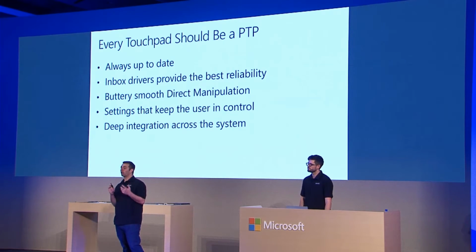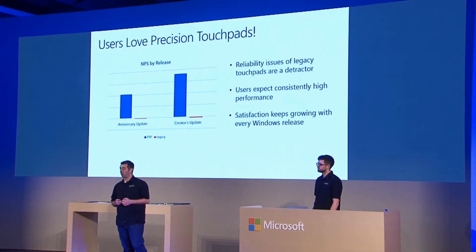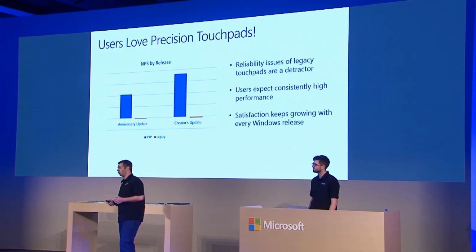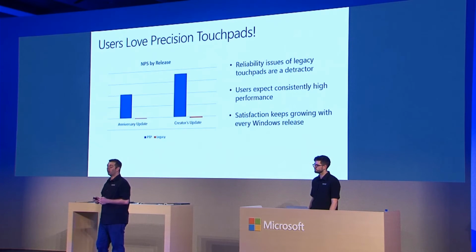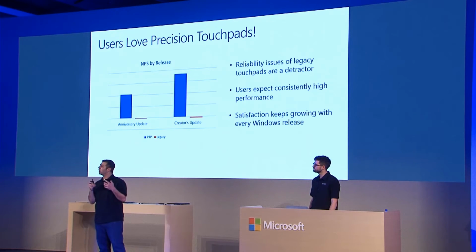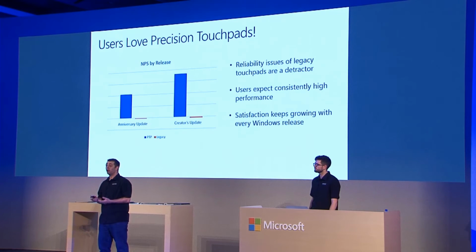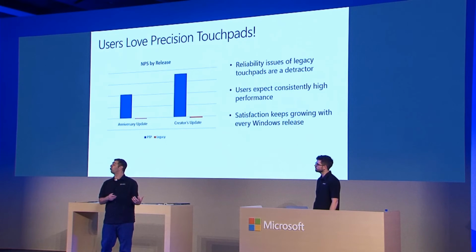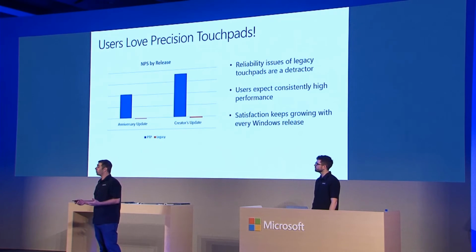Now, a lot of folks ask about reliability and how that impacts user satisfaction. I'm glad to share this with you today. Users love precision touchpads because they are reliable. Not only are they demanding high performance, users demand the best reliability. We found that when users were upgrading to Windows 10 and their legacy touchpads ended up not functioning, losing palm rejection functionality, losing gestures, that was a big detractor for them, and they were no longer willing to recommend those systems or those touchpads to their friends and family.